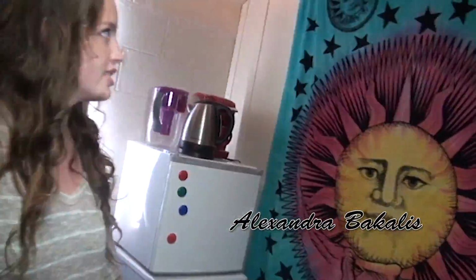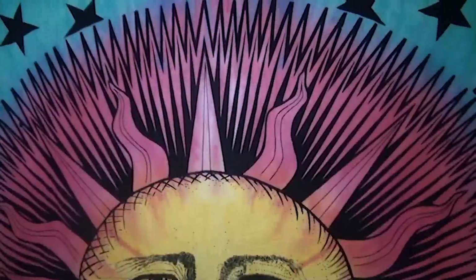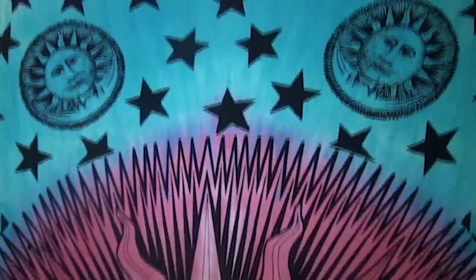One of our favorite parts of the room is this sheet that I brought from home. It just has suns and moons on it. We liked it because it adds a lot of color to the room, and I stole it from my sister since she had it in college, so it was a favorite of hers, so I decided we should bring it too.